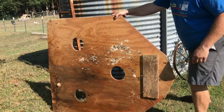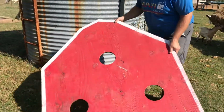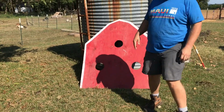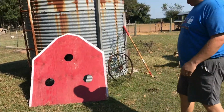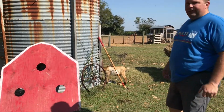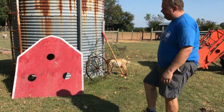But this is what do you call this game? It's a beanbag toss game. So we cut it to make it look like a big barn, and then we angle it down, and then they got like a little beanbag toss. It's a little bigger for the kids, so they can hopefully get their beanbags on the board.